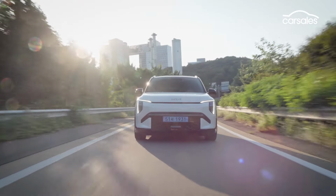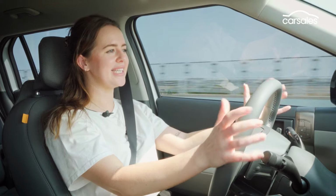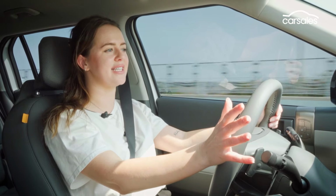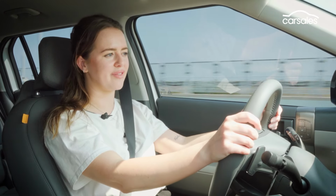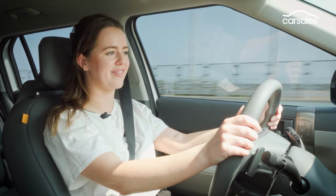From the driver's seat, it's smooth and it's quiet, and it's got some fairly decent get up and go, but in saying that, we haven't really experienced any harsh roads and certainly nothing representative of what the roads are like in Australia. So we'll have to hold our judgment until we drive a local Aussie spec vehicle on Aussie roads. But for now, this is a pretty good taste of what the new EV3 is going to be like.